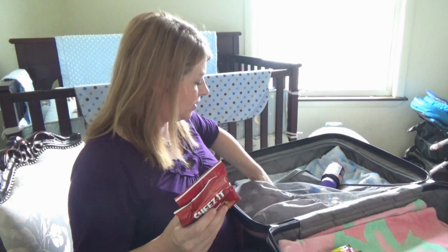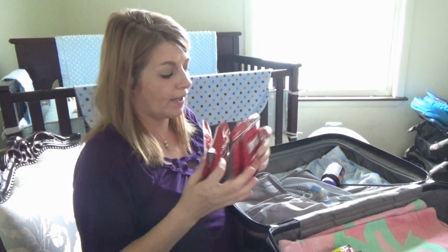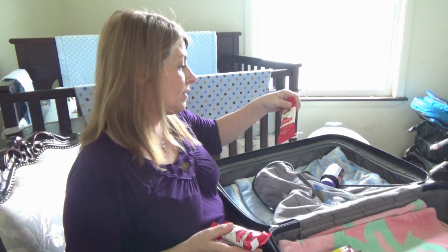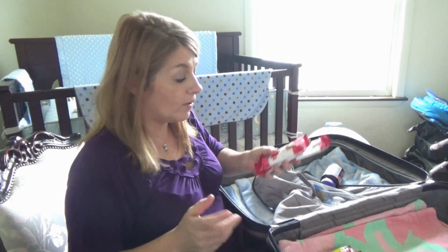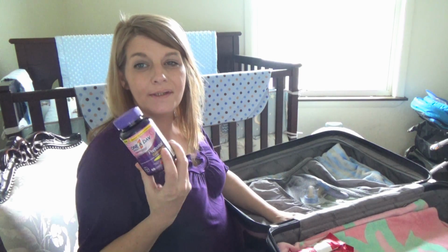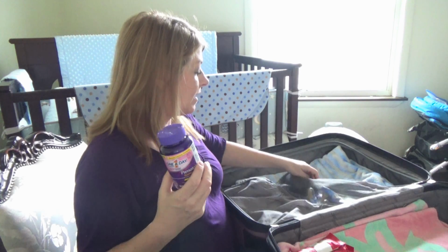I think I got 3 or 4 Cheez-Its, in case Ryan's hungry, or in case I need a snack in the middle of the night. And I brought some of these breakfast bars. These are the Sunbelt Bakery raspberry bars. So we have those. And also, I'm taking my prenatal pills, because you do still take them after you have the baby. So I'm taking those.